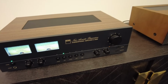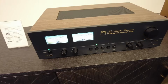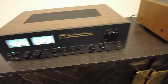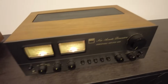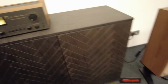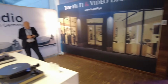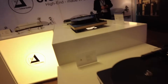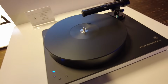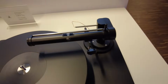Look, Nat has got a retro amplifier. Two retro amplifiers. And a retro speaker system. All right, Clear Audio is here. Here's the Performance DC with a tangential tracker.